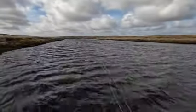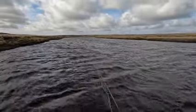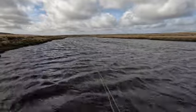See, the wind's just killing that cast now. It's getting tricky. But we've had a fish on the switch. Ooh, that was definitely a bite.